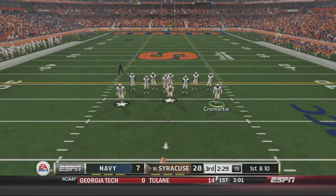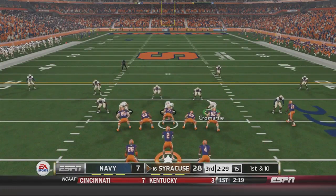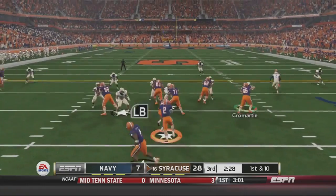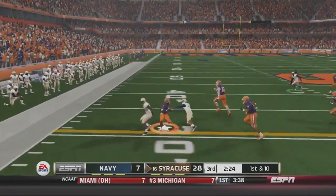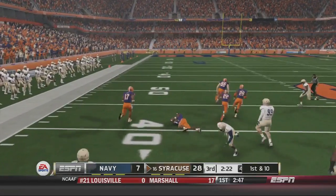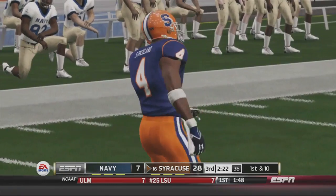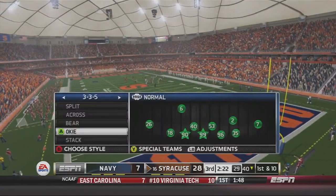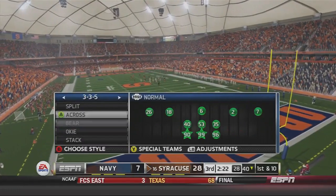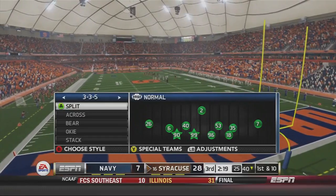Offense comes back out looking to improve from their last effort. And I don't think this defense will lay down lightly. They're going to try to continue to rattle this guy. Pitches back. Syracuse with the triple option. Halfback spinning every which way, gaining yards, 20-yard rush. They will start with the ball on the 40, first and 10.